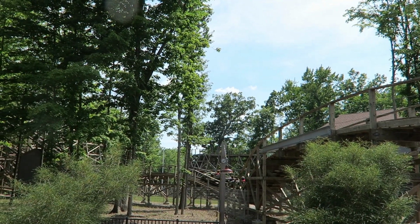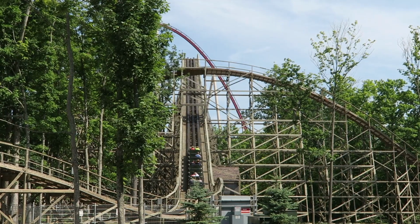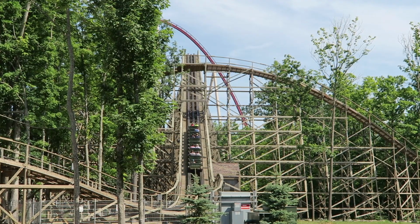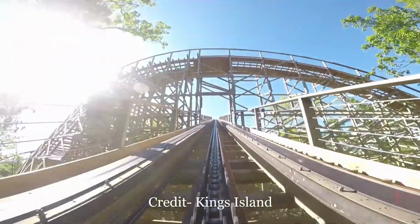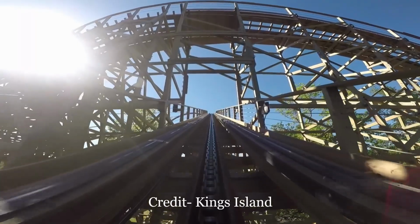Once dispatched, you roll out the station and climb up the 109-foot tall lift hill. And this lift hill is a bit weird. Unlike many lift hills that travel at a set speed, the lift hill in Mystic Timbers fluctuates in speed. You crawl up the first half of the lift, speed up the second half of the lift, slow to a crawl as you reach the apex, and then speed up as you crest the top.